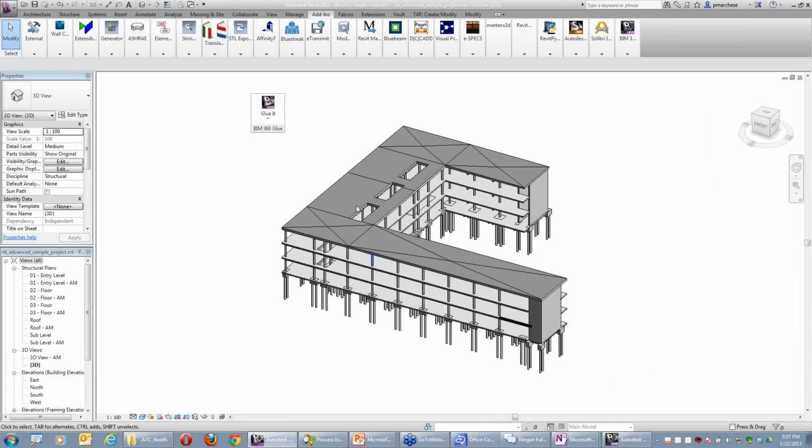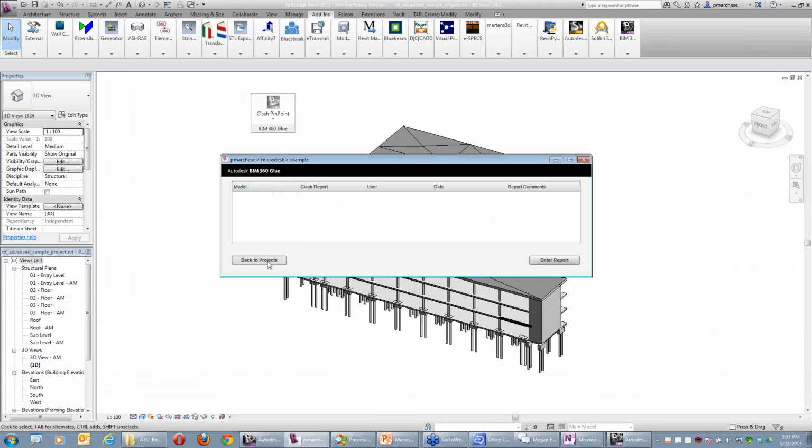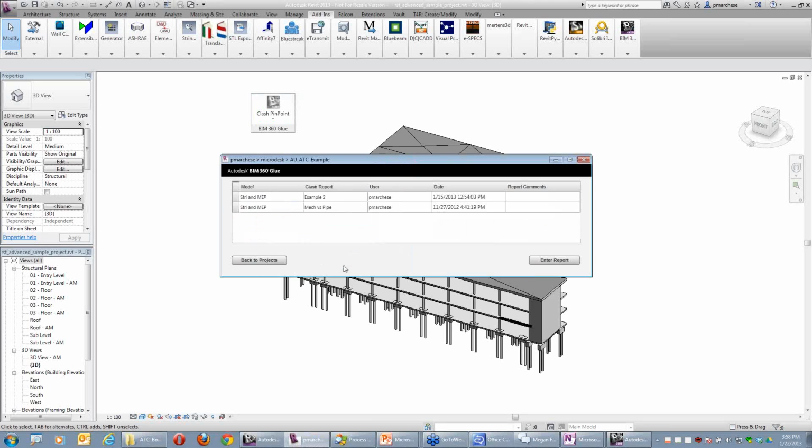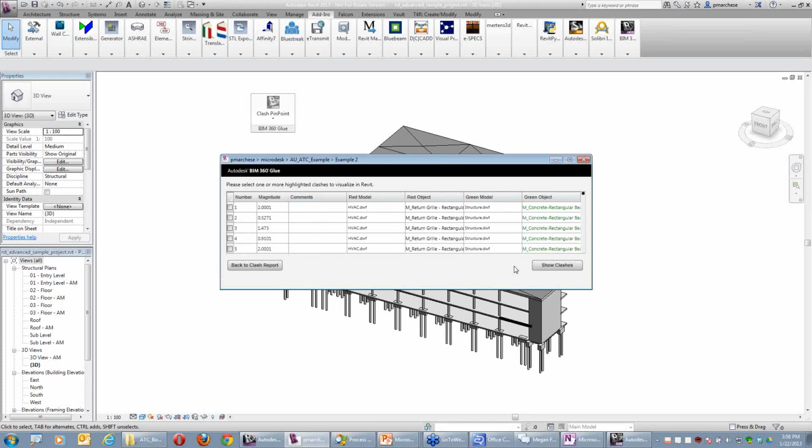But if I go back out to Revit, now I can use that clash pinpoint tool. I can click on this, go to the correct project that has my clashes, choose which of these I want, and I'll be able to actually see that clash report inside of Revit.